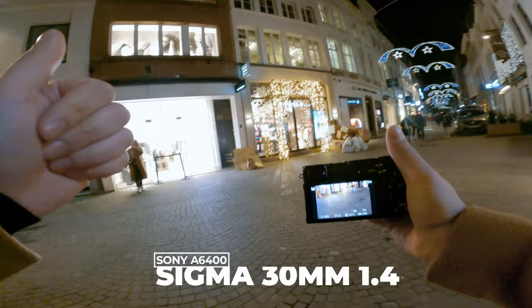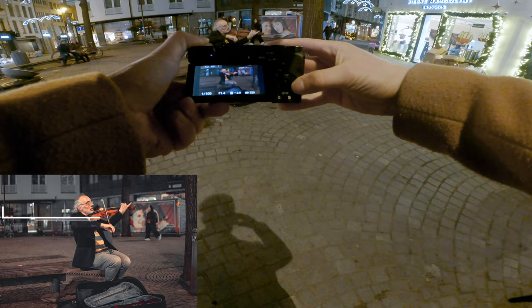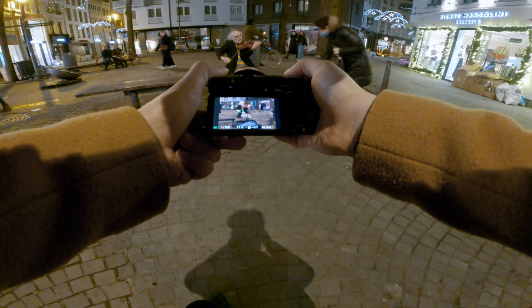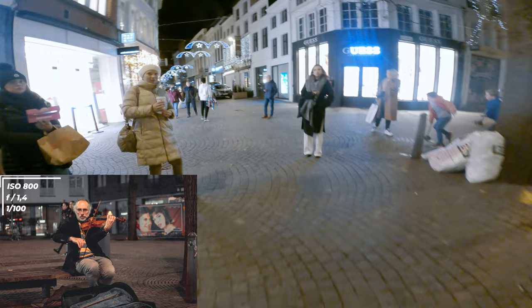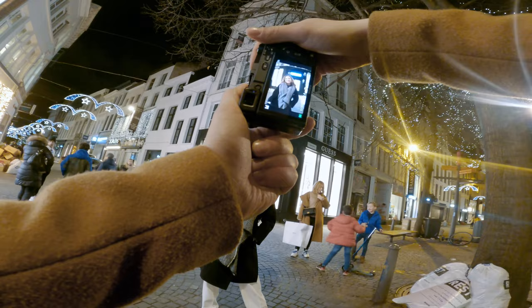Alright, as usual, starting to shoot with my beautiful Sony A6400 and let's make a first shot. Of course, I want to take the shot of this beautiful gentleman with the beautiful violin. That's so beautiful. Let's make one more picture just in case. Look at him. Beautiful, amazing. And here I got the beautiful girl. Give me some smile. Okay. Let's just decrease a little bit of ISO here, and let's go.